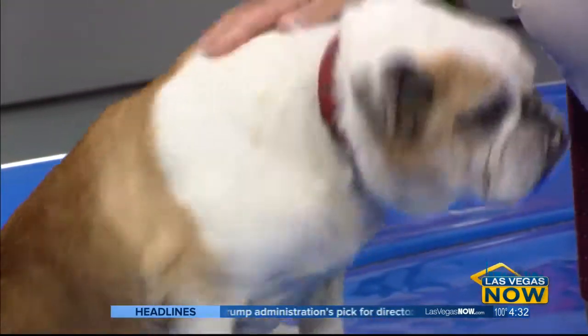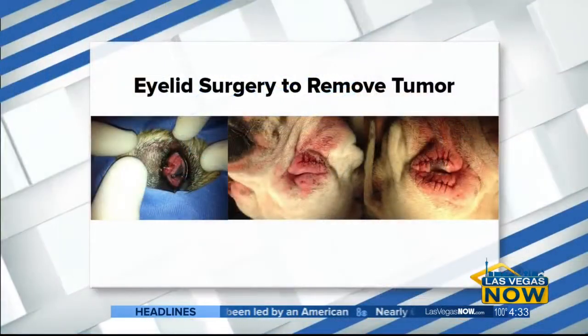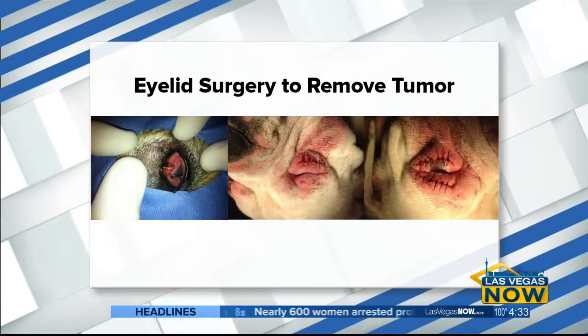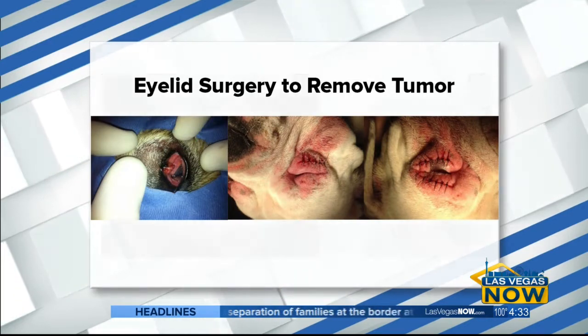All right, so we have Nugget here, which we're going to do a demonstration on in just a few minutes. So let's talk about the eye lifts. You do eye lifts for dogs. That is really cool. There is a condition we see a lot called entropion. With entropion, the lids are rolling inward and rubbing against the eyeball. Ew, that doesn't feel good.